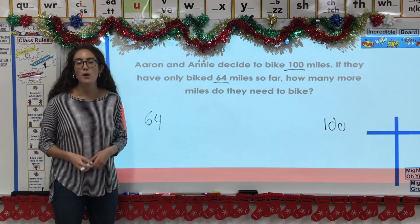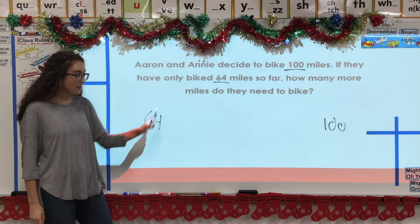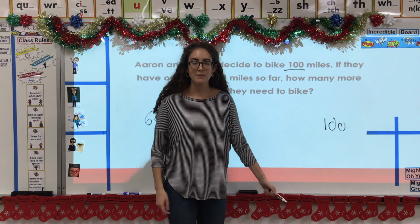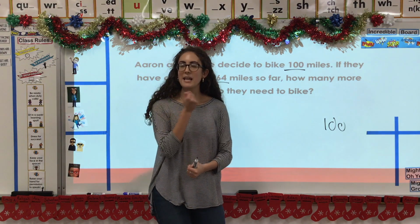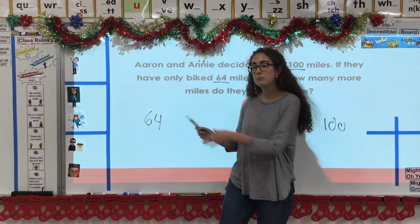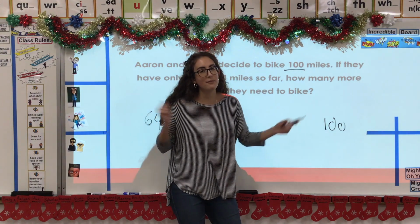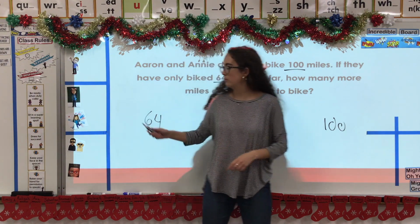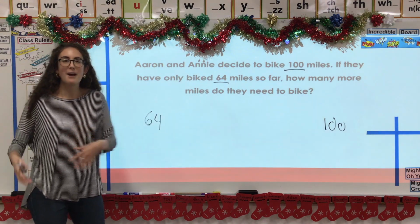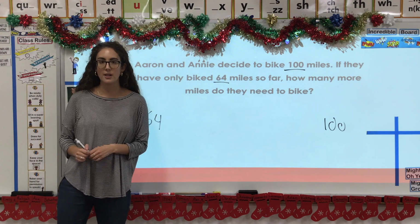64. So we need to figure out how we are going to get from 64 miles to 100 miles. What is one way we can start figuring this out? If we have 64, but we want to get to 100, how can we find a quick path? What can we do? We can skip count, of course. We're using our skip counting knowledge in this biking situation.